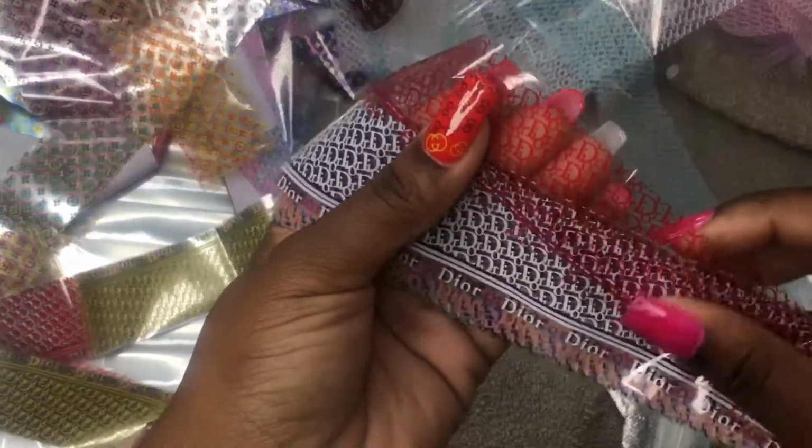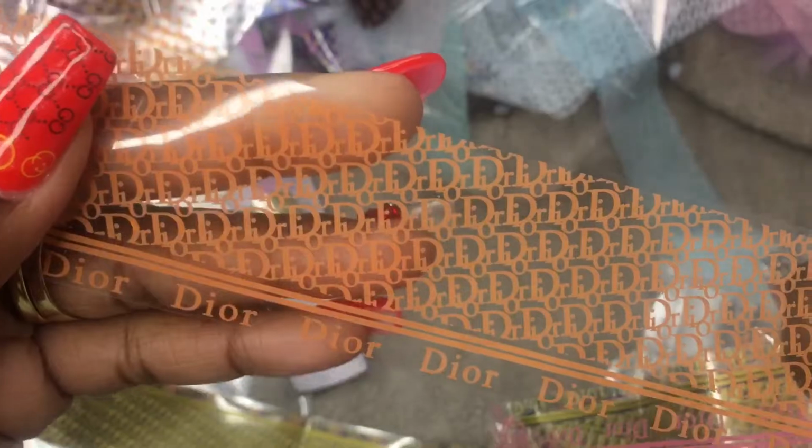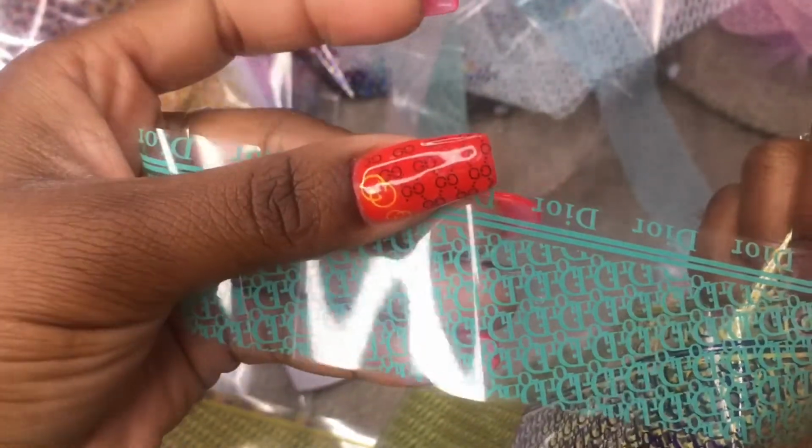So these are just the Dior. So it comes in, you have the red, you got white, black, purple, you got the, it looks peachy on camera, but it's actually a pretty orange, and you got it in the pink, it comes in the mint green or teal.